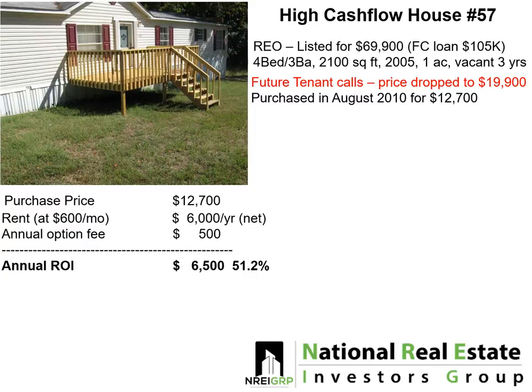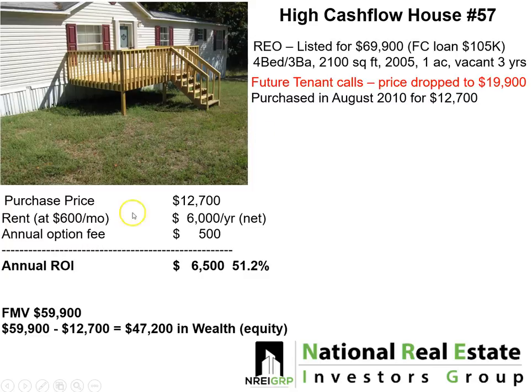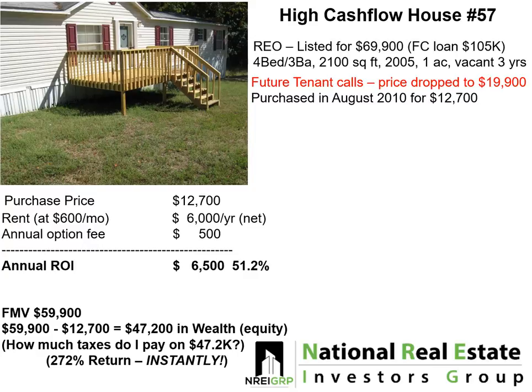Folks, most rentals you're looking at, landlords are losing money every month. They're kidding themselves. How would you like to earn 51% a year, year in, year out, while you're helping other people? Now, this is the best part, though. The fair market value is $59,900. That means I created $47,000 in wealth instantly. Again, another $47,000 tax-free with the stroke of a pen. How much taxes do I pay? The answer is 0. So I created a 272% return on my investment instantly.